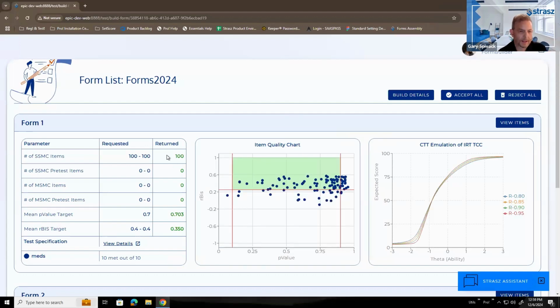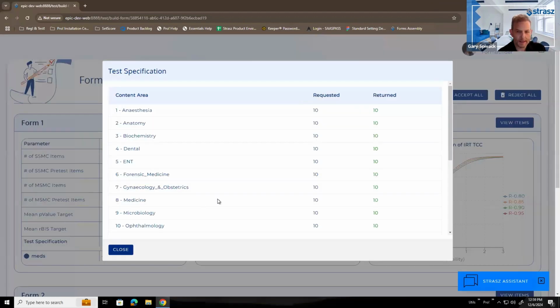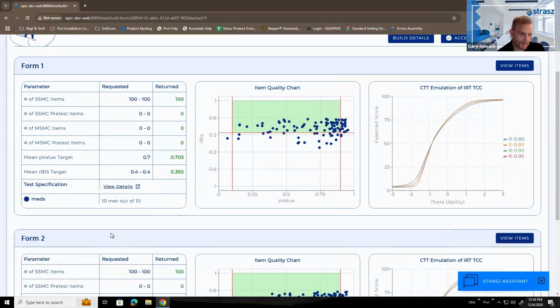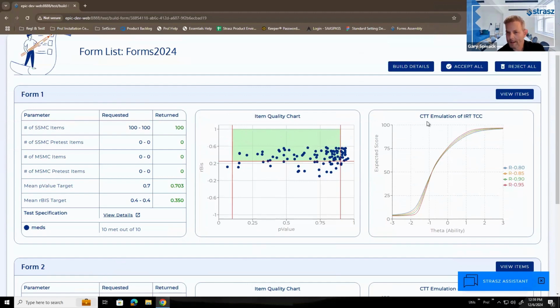So quickly, you can see on the left, if it's all green, it's good, it met your specifications. If there was something that didn't meet, it would be red. You can click into details here to see if it was able to meet those all or not. It provides a nice item quality chart, so you can see the nice scatter chart that's in there. And we have an emulation chart here as well to see how well it would perform. And so you can see here we have Form 1 and Form 2 that's in there.